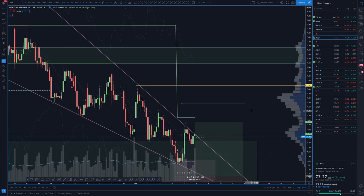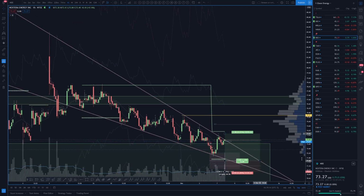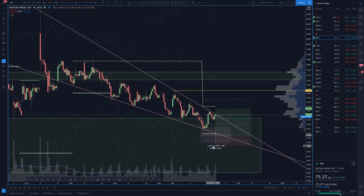I don't really love any plays on NEE except for this potential short looking for a daily lower high. If you're in this trade, ideally you've already chopped up for profit and just threw your stop under the low there. Maybe you want to take some more off at this daily resistance test and then leave that last piece on for a runner.